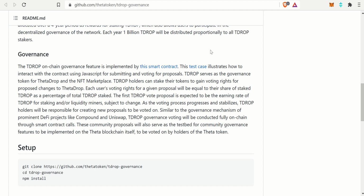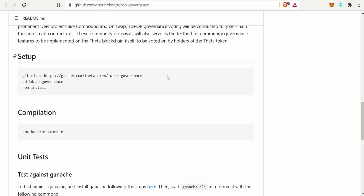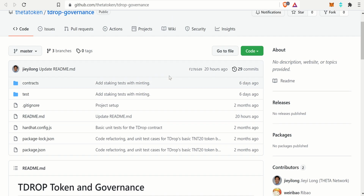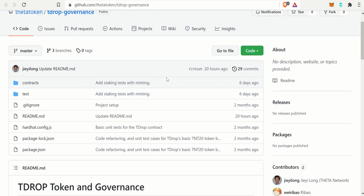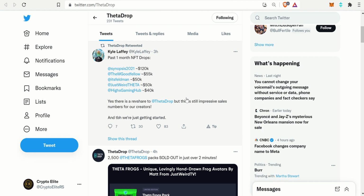TDROP serves as the governance token for ThetaDrop and the NFT marketplace. TDROP holders can stake their tokens to gain voting rights for proposed changes to ThetaDrop. And I won't read all of it, but that is the purpose of TDROP. It is for voting rights, for governance rights for the ThetaDrop NFT platform. And a lot of people are a little confused about that, but I just wanted to reiterate exactly what it is. But like I said, this definitely means that they are on track and on time for the future release and airdrop of TDROP.